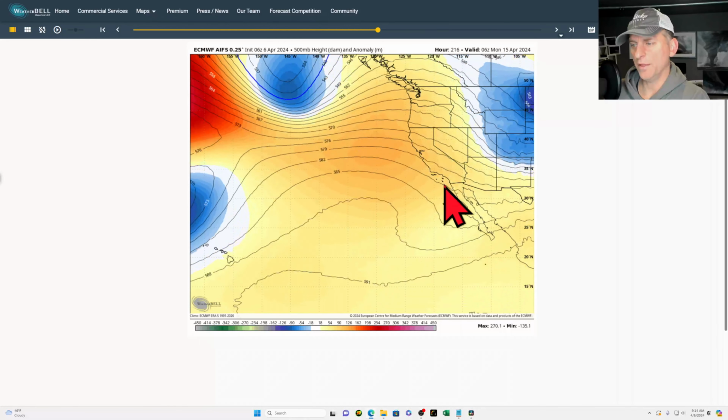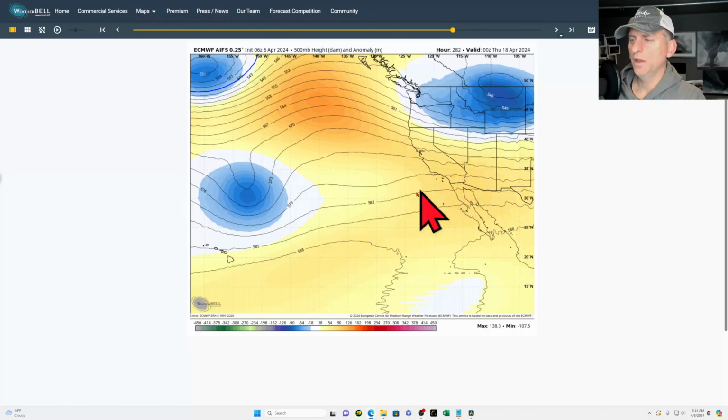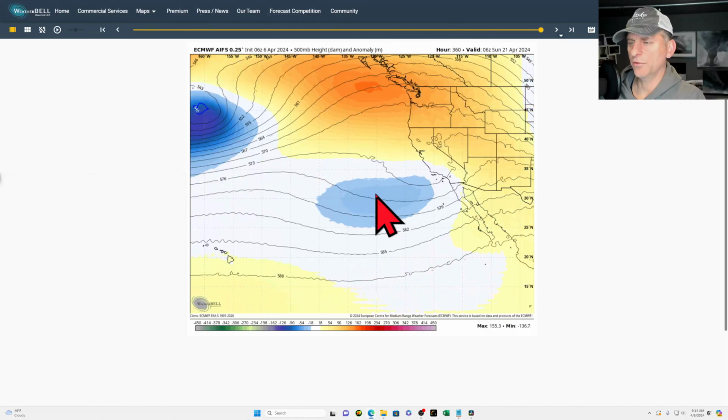And then we may build another ridge after that, and systems continue to try to move through the Pacific Northwest, lowering our heights a little bit here. So, off and on. That's kind of how it goes during April. You get the ridges and you get some of these troughs still moving through, but we'll be breaking it down, like I said, day by day.